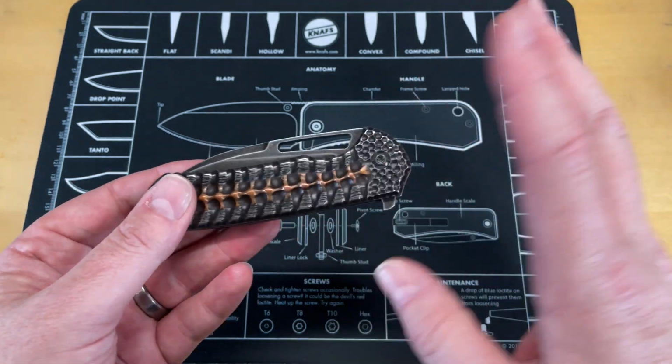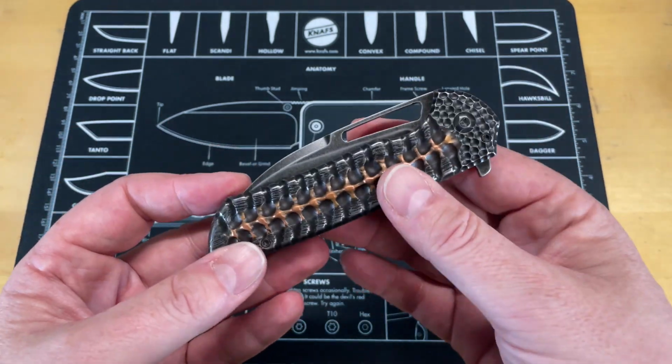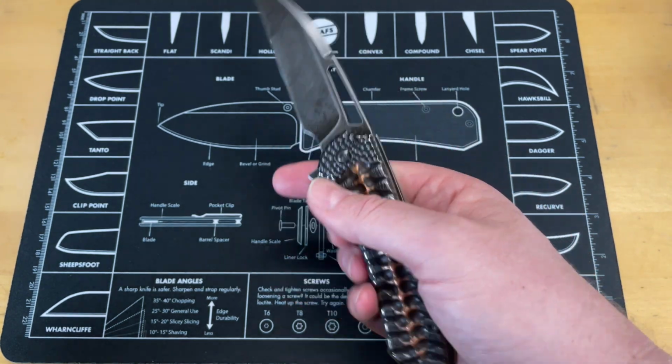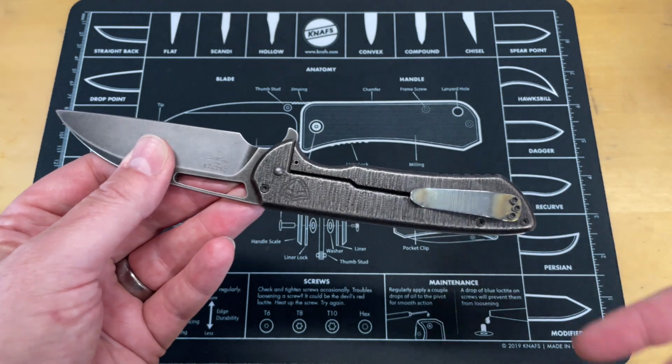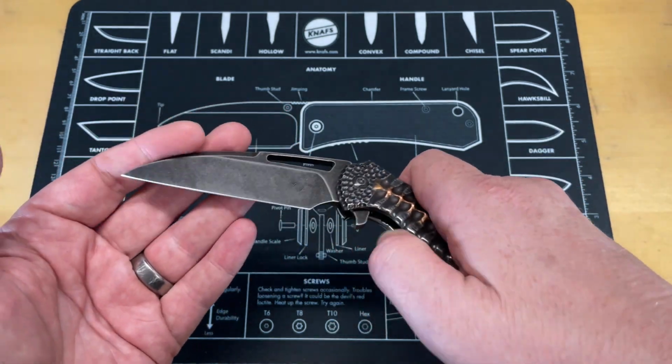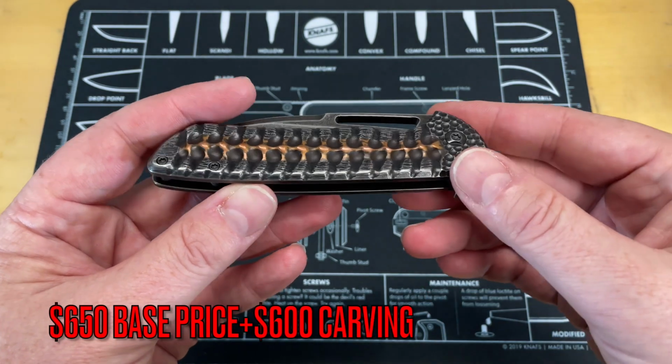Normal price for Ferrum Forge was about $550, $525, depending on, you know, the run and everything like that. And they did runs of $200. These were about $100 more expensive because of the whole collaboration and everything, and that evened the price out a little bit better between the 2 of them. And then you had the premium price of having the carving done.